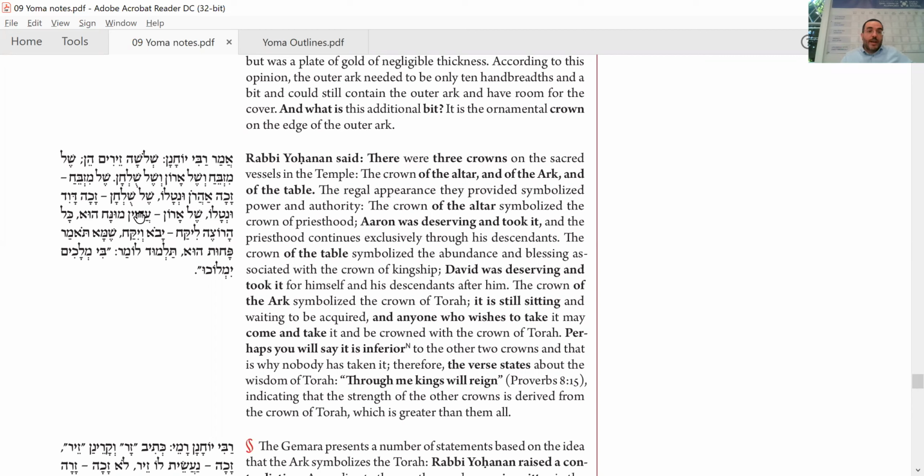So Shulchan, Zachar David Untalo. Shulchan represents bounty, goodness, prosperity, material things. And so that's David as royalty. He takes that. Shel Aron, but the crown around the Aron, what's in the Aron is Torah. Adain Munachu Kol HaRosid Likach Yabo V'Yikach. Anyone can come and derive the benefit from the crown of the Torah.